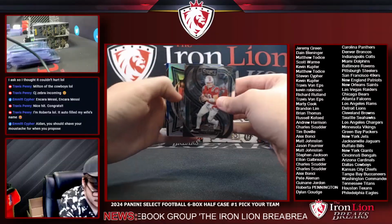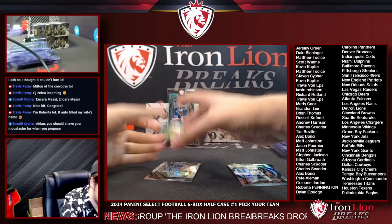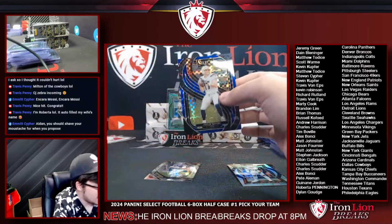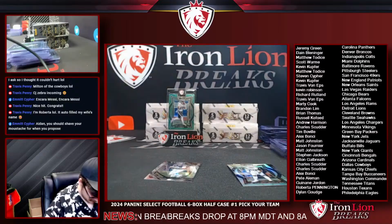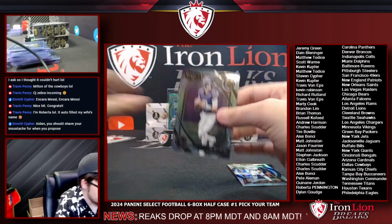Another nice Drake May there for the Patriots. Got Phillip Rivers here for the Chargers. That one going to be 106 out of 175. Then J.J. McCarthy.